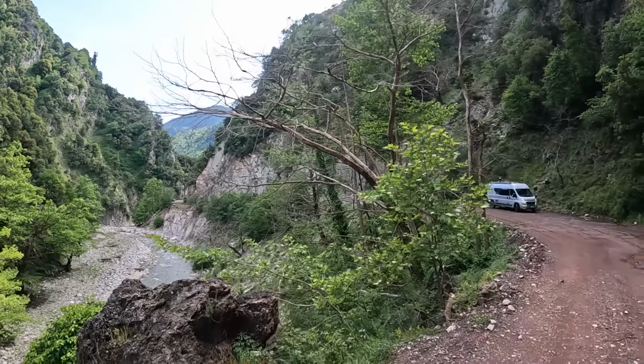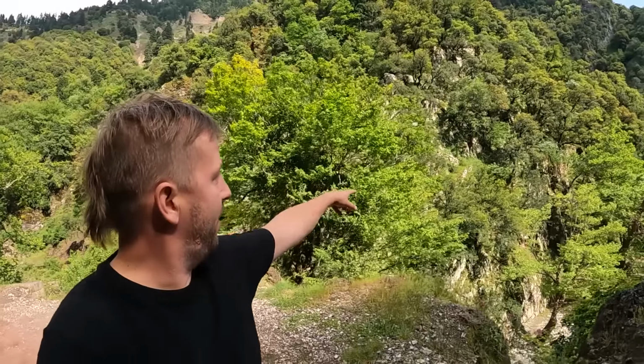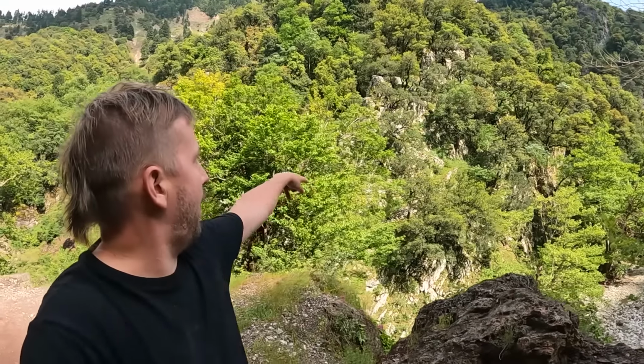This makes me think maybe I should make some kind of map of really nice routes that we have driven to share them with everyone, because these are the most beautiful parts of Greece. Ancient path going up that hill over there to the town, which is like 600 meters higher than this place.